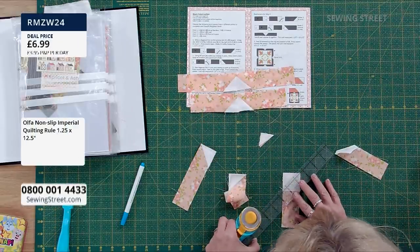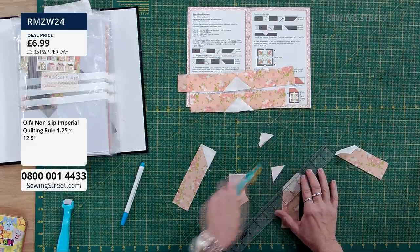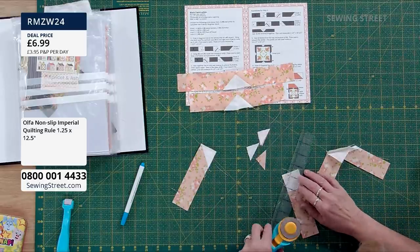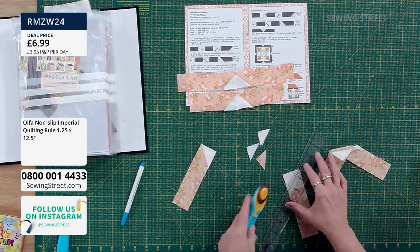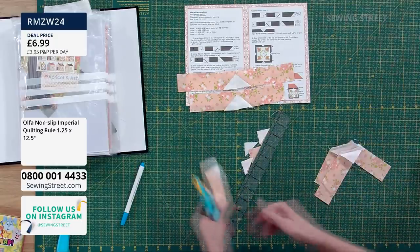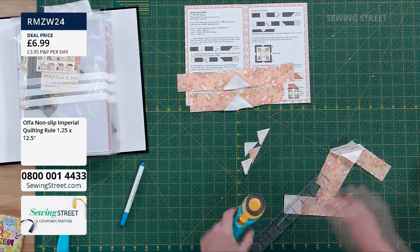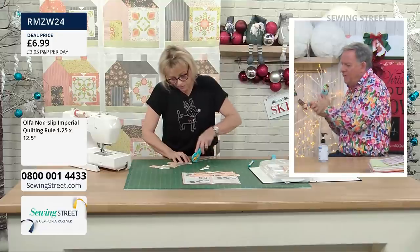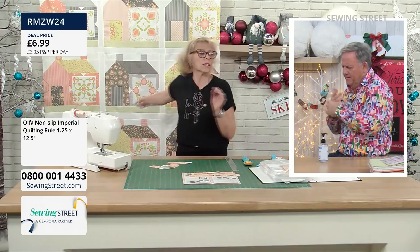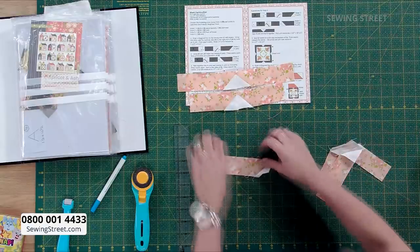So I'm just lining my quarter of an inch up with my blue line so that I know that what I've got left is a quarter of an inch. You can do this with your scissors if you wanted to, because they're small enough. I did use some pinking shears as well. I wouldn't normally do that because I don't like to see the little diamonds through. I think very few people who do quilting use pinking shears. But I know that this one is going to come in and out and in and out, so I just wanted to protect it. That's all we do.